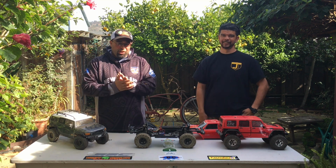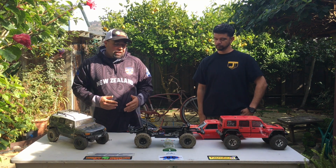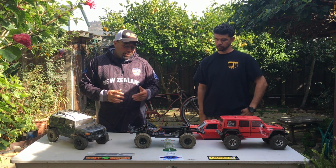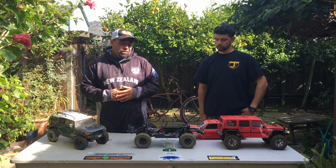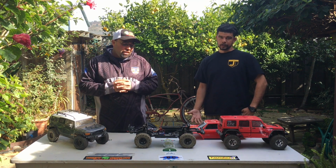which you'll see on Off One Crawlers soon coming up. And there was a gentleman who had a blue one. He just got out there on a trail, and his truck broke down, like Jay said, where he couldn't get it back up and running. He was carrying it around. So, cheap electronics. That's another negative to this truck.